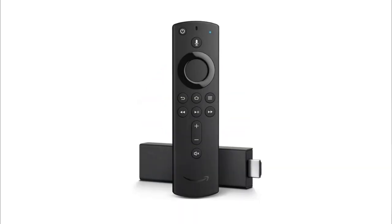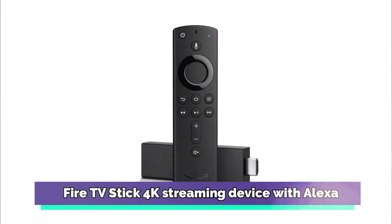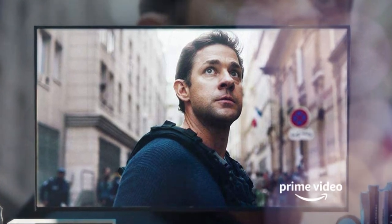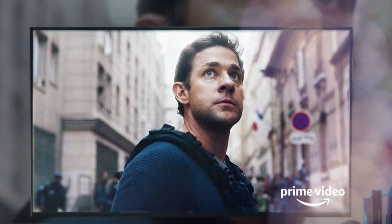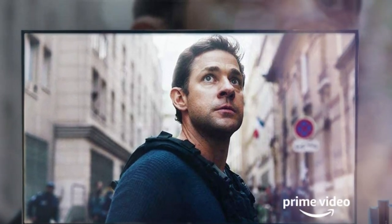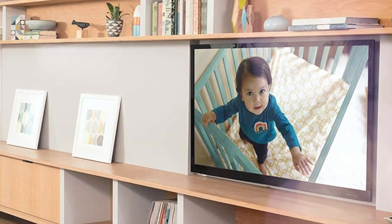At number 1, Fire TV Stick 4K. This equipment summarizes the peak cinema experience. Its vibrant 4K Ultra HD, together with Dolby Vision and HDR10+ features, gives fantastic entertainment. The device provides fast access to all your preferred applications, including live TV. The installation is easy breezy.